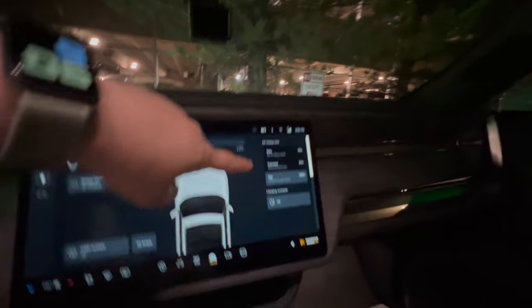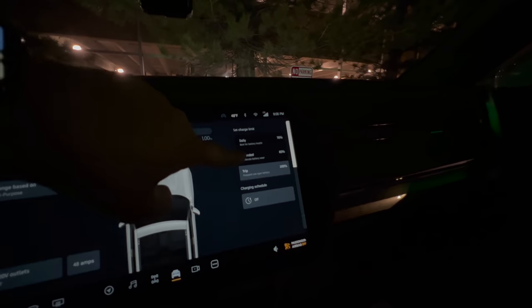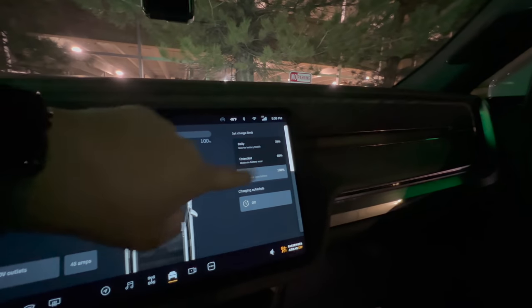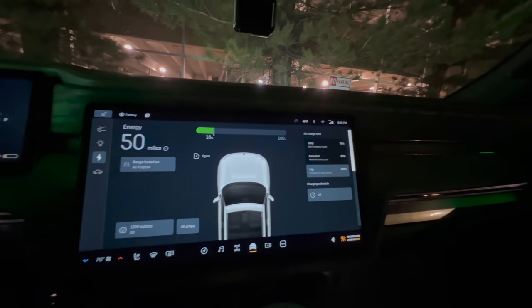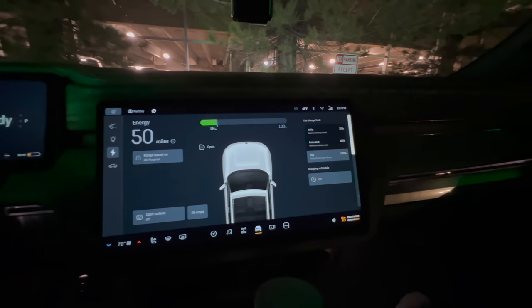I have it set to charge to 100%. Rivian recommends 70% daily, 85% for extended trips, and then 100% for road trips. And again, we left with about 40%, 45%, right? So not too bad. I'll explain why we're stopping here, and then I'm also going to get some dinner.